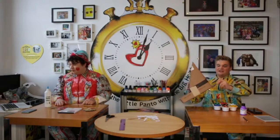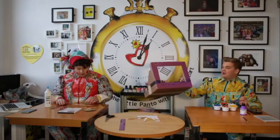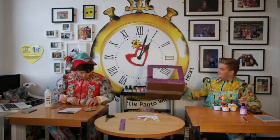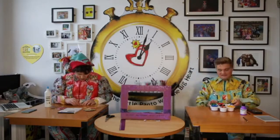Oh, wicked. Now, I've got to wait for this paint to dry because it's still wet. So when the paint's dry, I'll probably do a couple more layers of paint because you can still kind of see the box underneath it. But we'll do a couple more layers after that's dried.